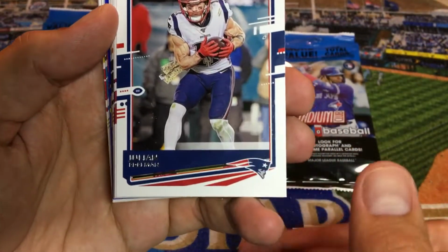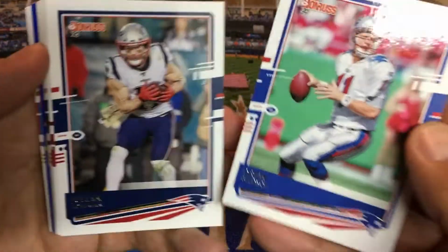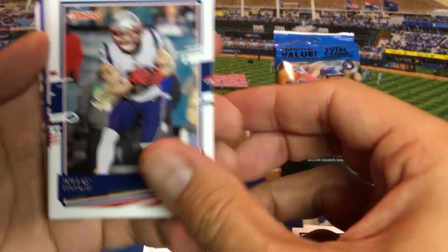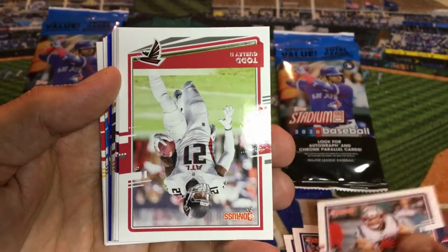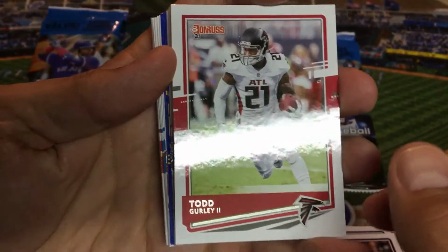Here's a current Patriot with a current updated jersey. You've got number 11 in the throwback jersey, number 11 in the current jersey. At least I think it's number 11. I could be wrong. Kind of hard to tell. Julian Edelman had a big game against the Seahawks in week 2. Julian Edelman right there. The next one, Todd Gurley III.